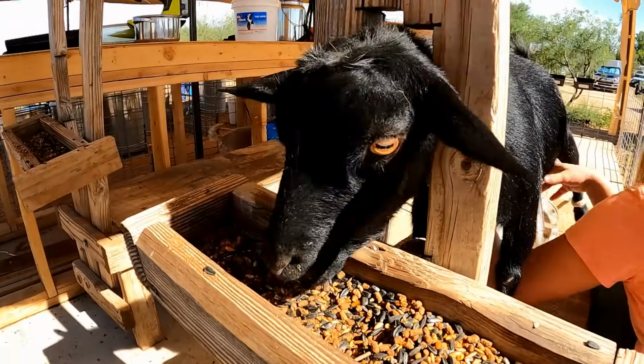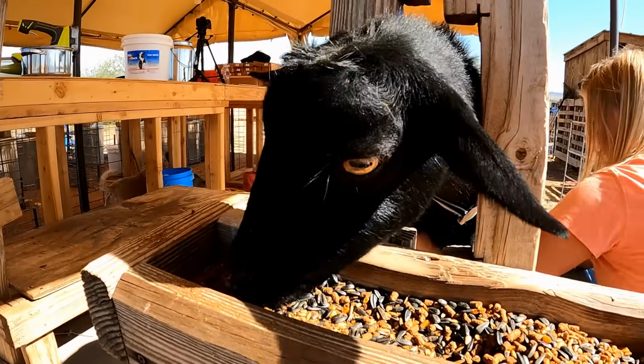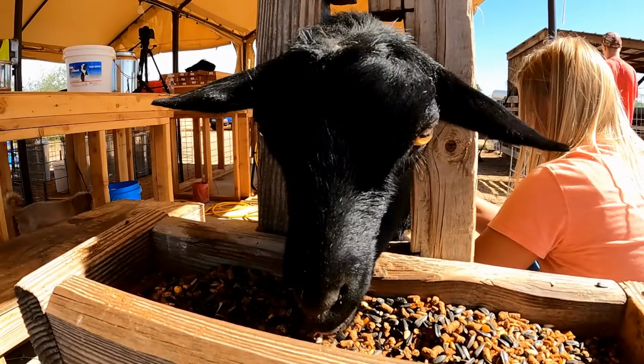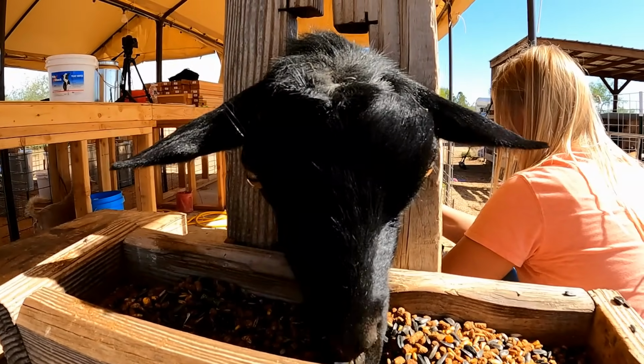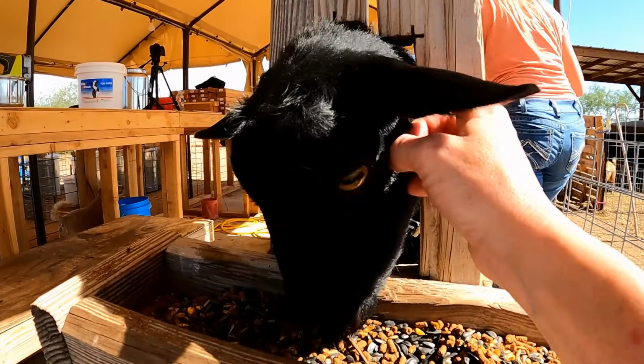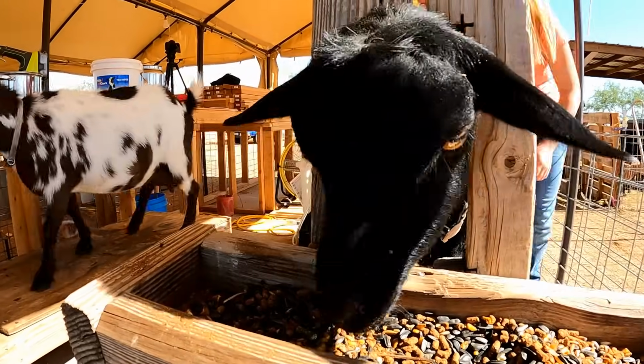And Lodi here, she is also impressive. Now, this is her second freshen, so this is her second time having babies, and she just had a single, so just one kid. And she is producing with the rest of the crowd. But you get that from your Grandma Lacey, huh? Because she makes so much milk. Well, she used to. But it's in her genes that she passed down.